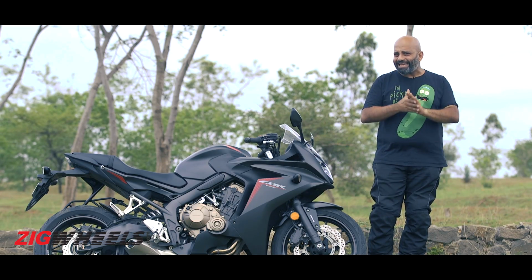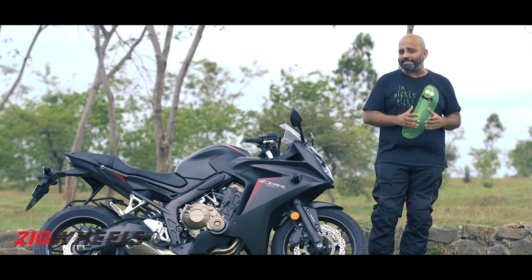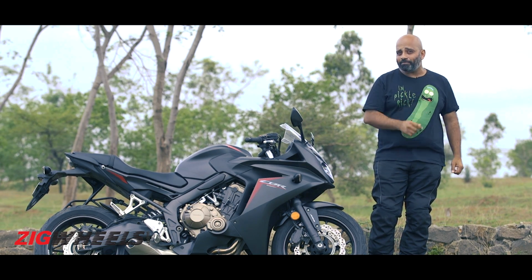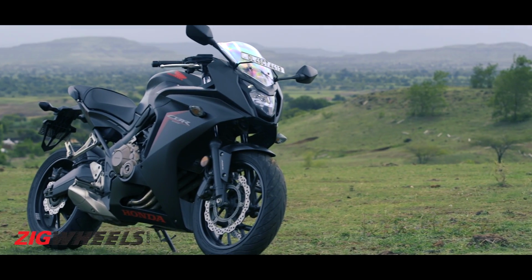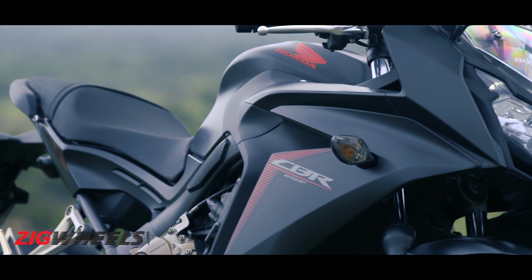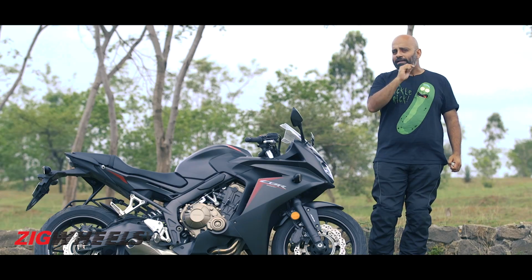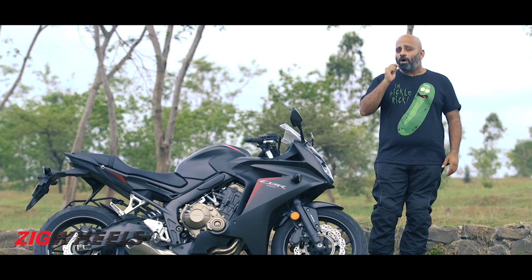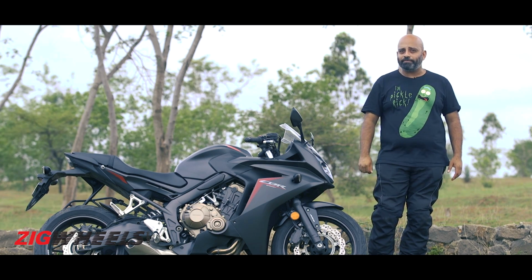And while it's not exactly a super sport, it's plenty fast. And while it's not exactly cheap, it's not exorbitantly priced either. Well, for 2018, Honda has got the new CBR650F in India, and while it does look quite similar to the outgoing bike, there are some critical differences. So, here are 5 things you need to know about the new Honda CBR650F.